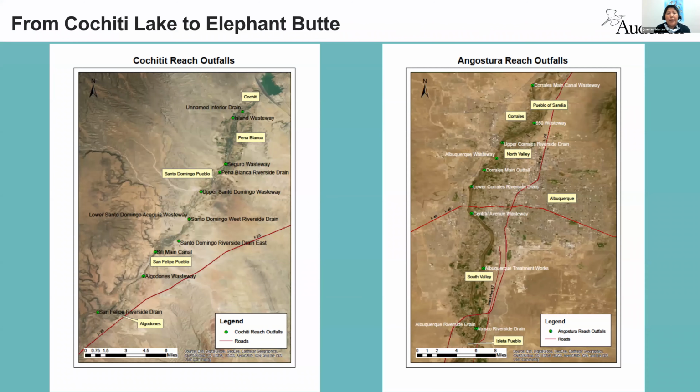So, like I said, the Middle Rio Grande is divided into 4 reaches, and it extends from Cochiti Lake all the way down to Elephant Butte. The photograph on your left is the Cochiti Reach, which starts from the Cochiti Reservoir and extends to Angostura. Within there, if you take a look at the black, those are all the areas where there are outfalls, and these outfalls return water back to the river. And then the Angostura, which is also the Albuquerque Reach, has plenty of outfalls that return water back to the river.